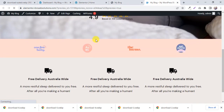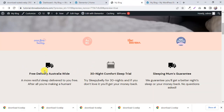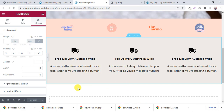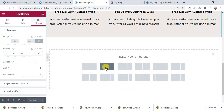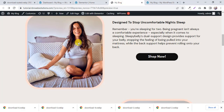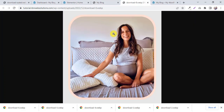And if you see the preview, so this is the preview. This is a little bit the same, right? So our next section is done, and then this section. So there are two columns, 1 and 2. We need to click on this plus icon again, and then select this two column, and after that click on the plus icon, and then we have at the left an image. So drag the image and download this image.